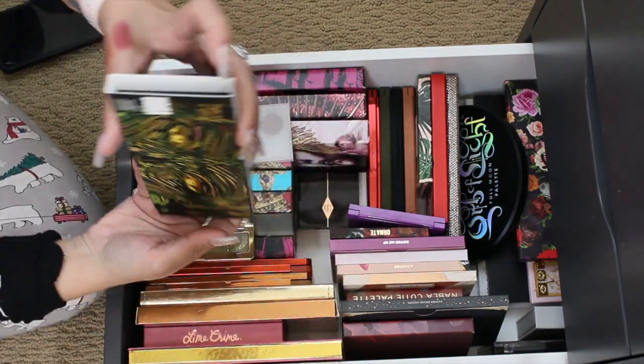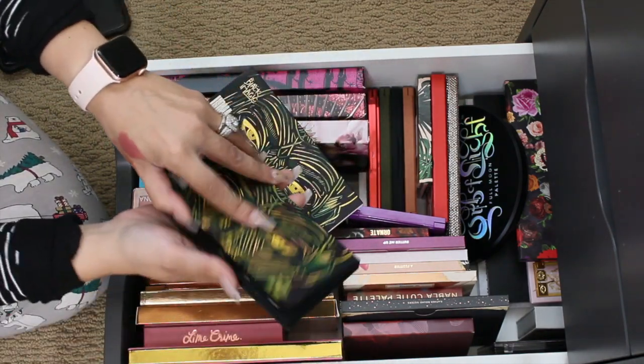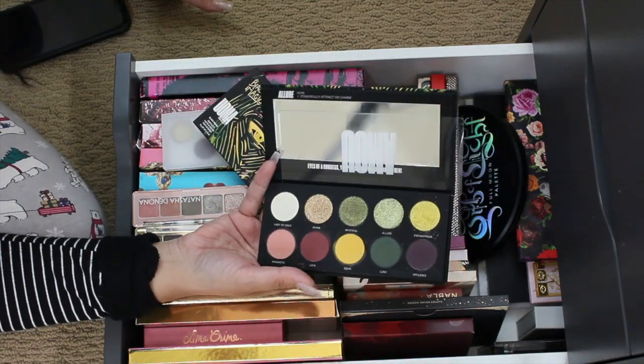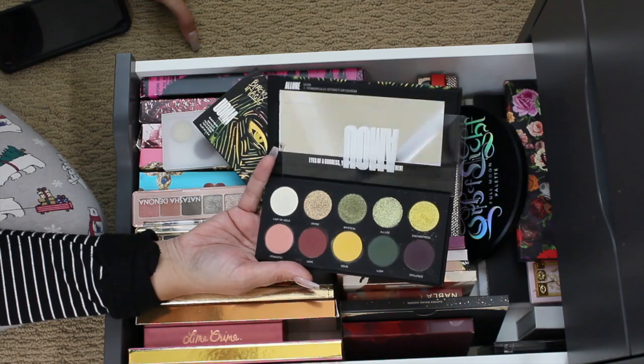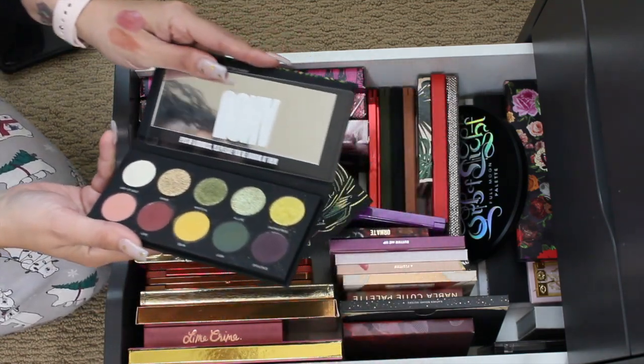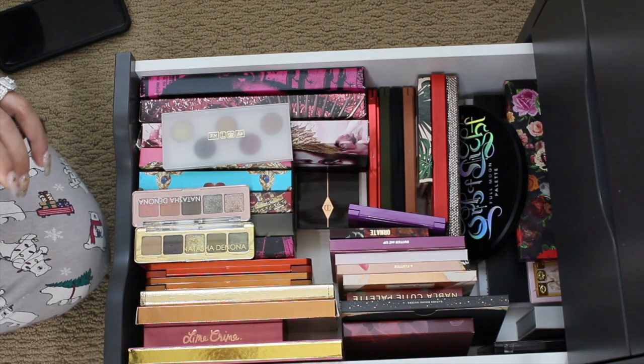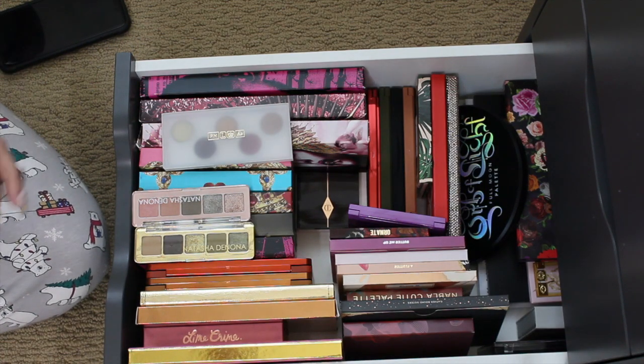I have the Black Magic, which I do really like. I think it has very unique shades. It reminds me a little bit of the Subculture palette, and I do really like it. So I'm excited. I'm really happy with this choice. I think that's it. Three eyeshadow palettes. So I think I'll be good to go.